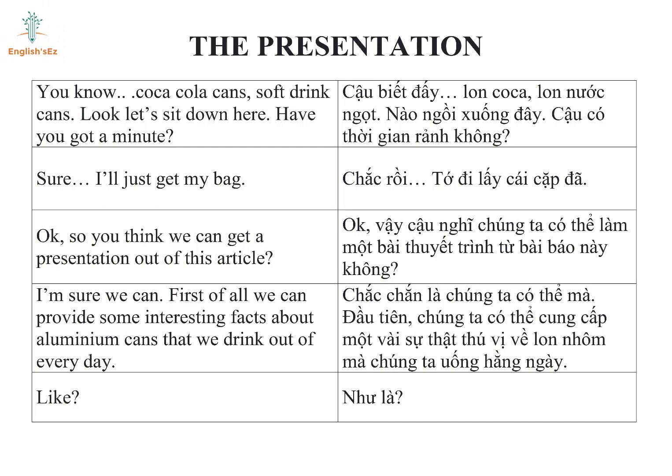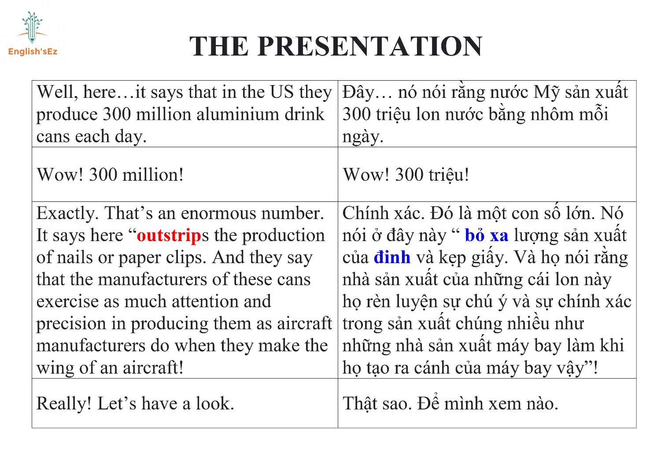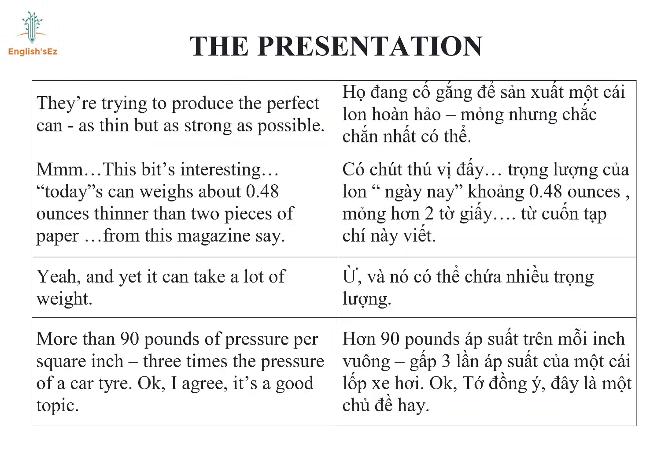Okay. So, you think we can get a presentation out of this article? I'm sure we can. First of all, we can provide some interesting facts about the aluminium cans that we drink out of every day. Like? Well, here it says that in the US they produce 300 million aluminium drink cans each day. Wow! 300 million? Exactly. That's an enormous number. It says here, it outstrips the production of nails or paper clips. And they say that the manufacturers of these cans exercise as much attention and precision in producing them as aircraft manufacturers do when they make the wing of an aircraft. Really? Let's have a look. They're trying to produce the perfect can, as thin but as strong as possible.